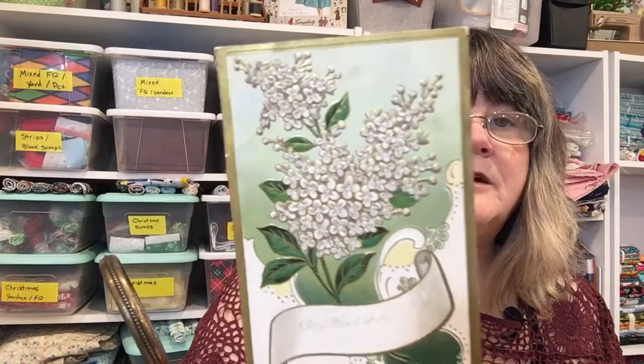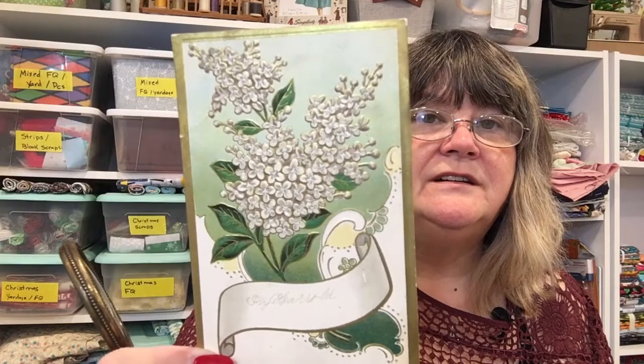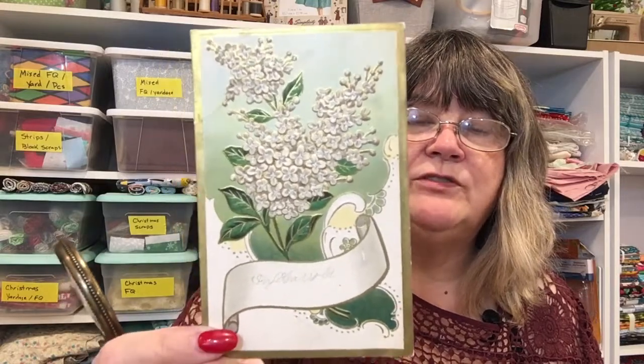Let's see. This one was not mailed, but it was made in Germany. And they wrote somebody's name across the front. It looks like Ivy Harold. Isn't that pretty with the, I think they're lilacs. And it is embossed. So the flowers and everything on there is a raised pattern. Let me save that one a second.